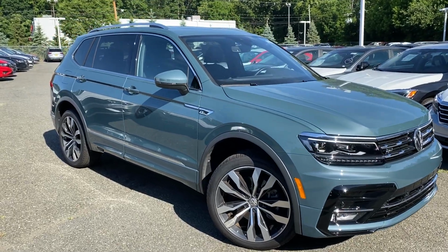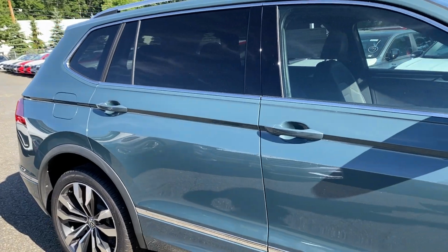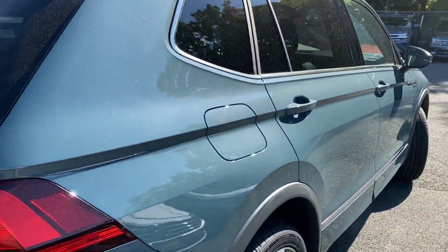2020 Tiguan SEL Premium R-Line, finished off in stone blue metallic. This is incredible. All right, so this is going to be part one, just a walk around of the exterior.